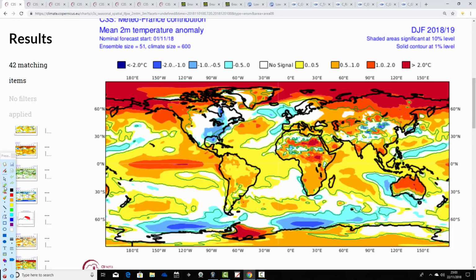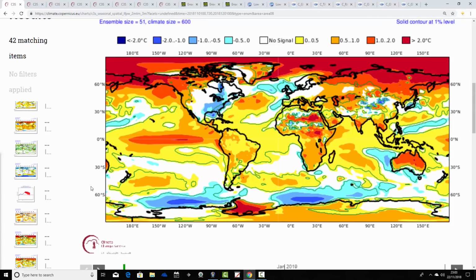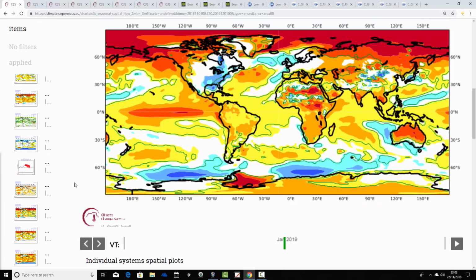Temperature anomalies from Meteo France for winter 2018-19 are coming out colder than average, very close to the UK. I do think Meteo France is there with a cold winter for the UK. Notice very cold winter also being forecast across many eastern, southern parts of America. So it looks like one of those winters where we could have both the northwest of Europe and also the east of America colder than average, which can happen sometimes.